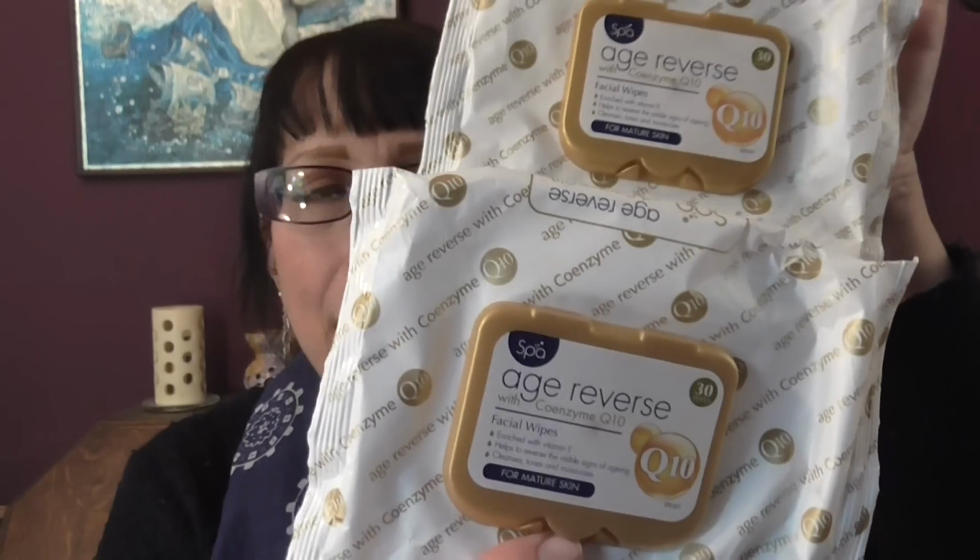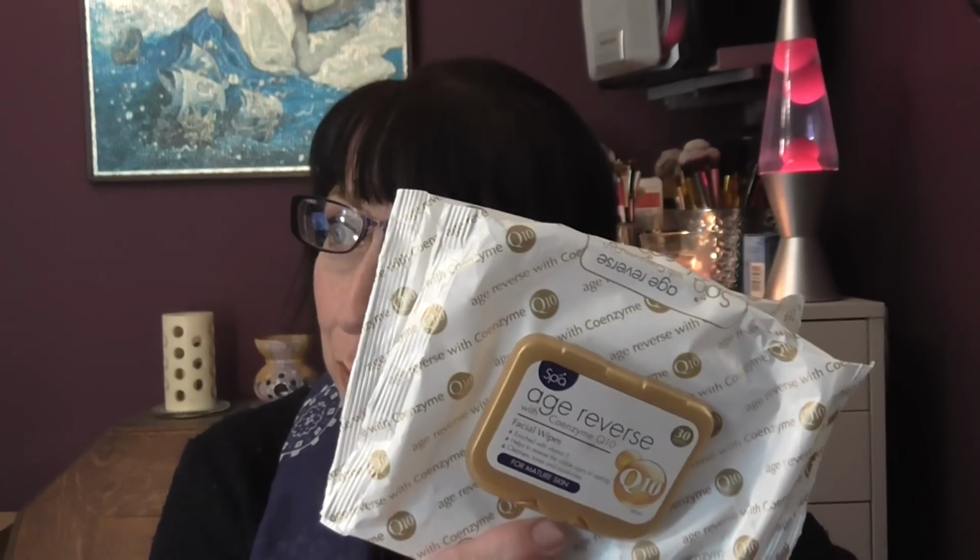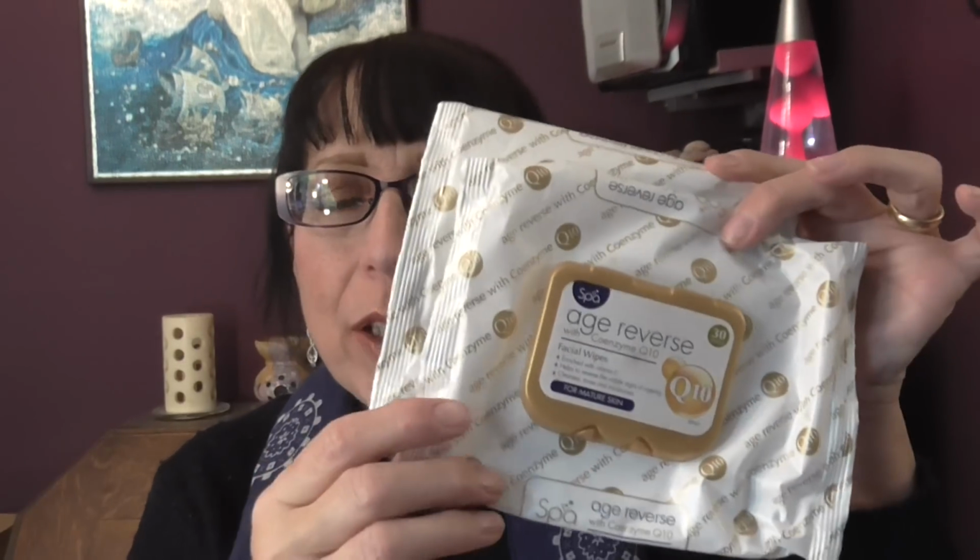I have 2 Age Reversible Q10 with coenzyme Q10 facial wipes enriched with vitamin E. It cleanses, tones and moisturises. Safe for mature skin, but any type of skin can use them because they're just lovely. And these wipes are absolutely amazing. They are thick, they're big, and they're quite wet. Not soaking wet, but quite wet. Because I find with some wipes, you get halfway around your face and you're thinking, oh, this has dried out. But these don't, they are so good.